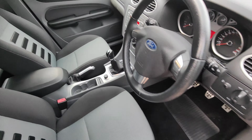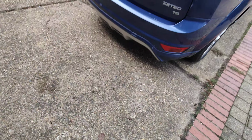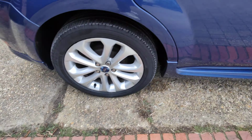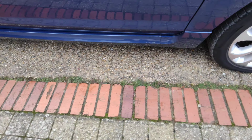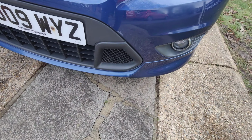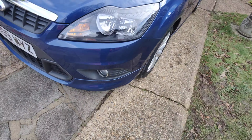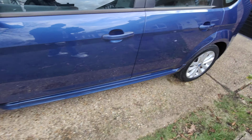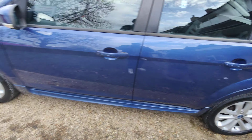Being the Zetec S, it has all the things like the rear spoiler, fancy bits around the exhaust there, nice alloys, side skirts. Alloys aren't curbed. Front has these grills, the normal fog lights. It's just got that bit more style, I guess, which may be what the S stands for, who knows, or sports.